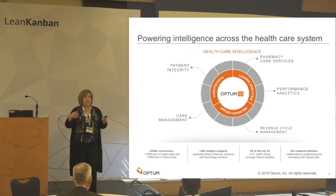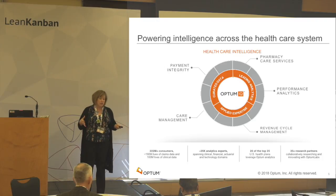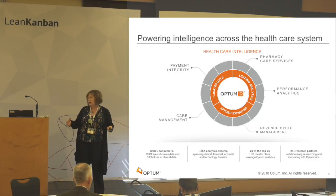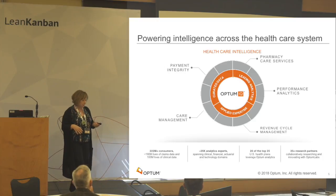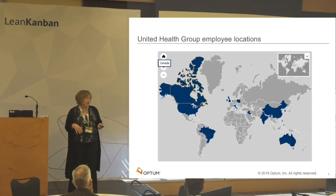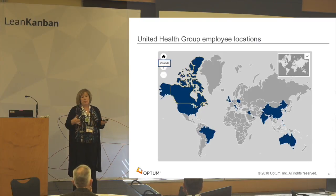So we're that data analytics behind the scenes. We do a lot of different things too. There's pharmacy care services grouped in there. There's performance analytics. A lot of intelligence going on. Now, the IT group that supports United Health Group is also housed within Optum, and some of our case studies will come from them.